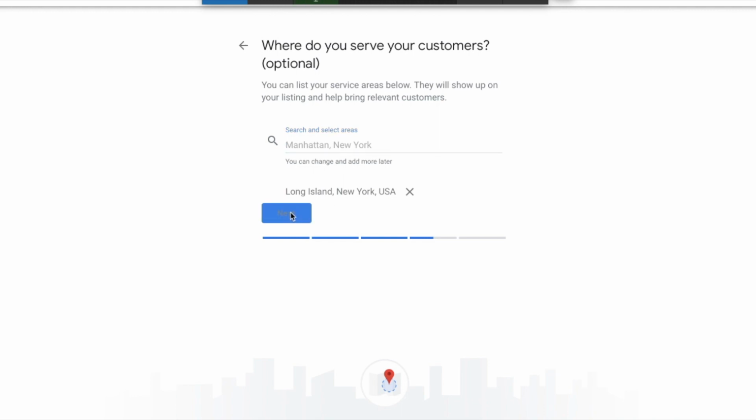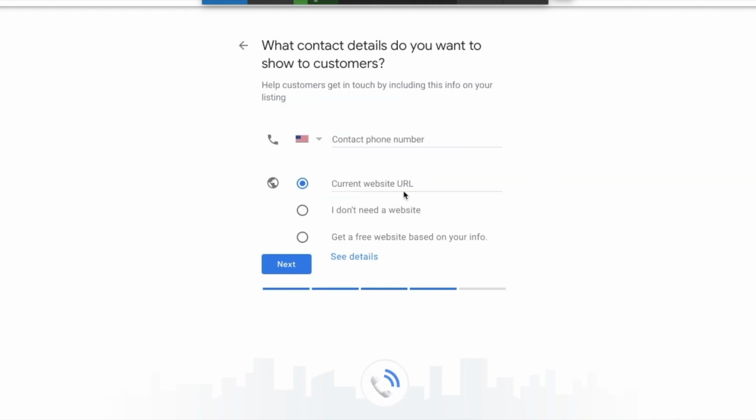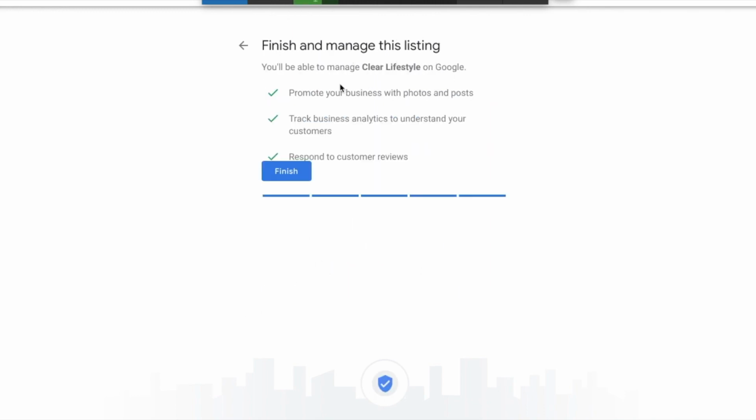Then you click Next. Then you would put your website URL and your contact phone number. So let's do that real quick. So you'd put your website URL and your phone number, then you'd click Next. Finish and manage a listing. You'll be able to manage Clear Lifestyle on Google, promote your business with photos and posts, track analytics, respond, finish. Let's click Finish.